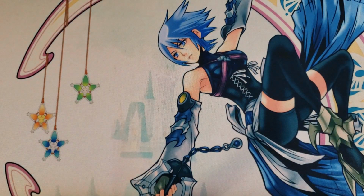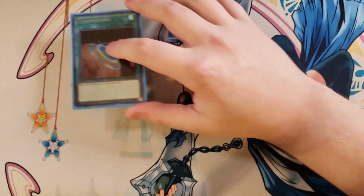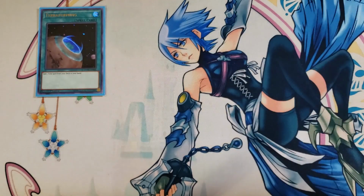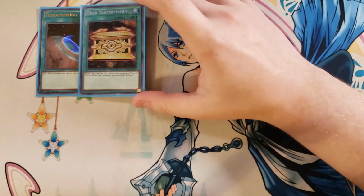So for the spells, we're going to be playing a single copy of Terraforming because it gets us to the Magnificent Map, which is a great card to be able to get to, which basically gives us Rubina, which is an absolute insane thing. Play a single copy of Goldsark.